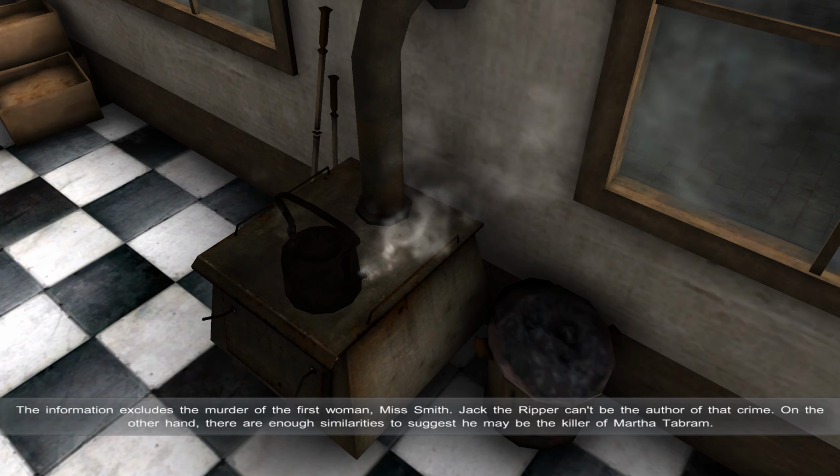The information excludes the murder of the first woman, Miss Smith. Jack the Ripper can't be the author of that crime. On the other hand, there are enough similarities to suggest he may be the killer of Martha Tabram.